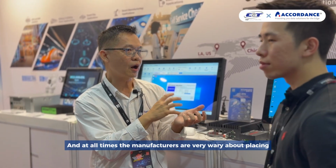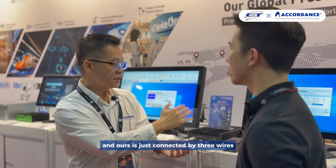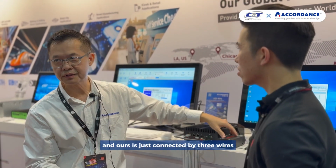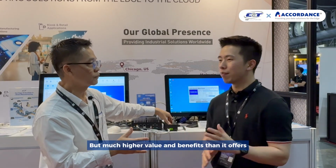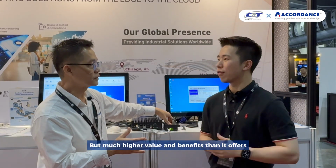And at all times, the manufacturers are very wary about placing your application inside their machine itself. Ours is just connected by three wires, which are the video cable, the mouse cable, and the keyboard cable. That's all. I see, so it's a very simple setup. Correct, but with much higher value and benefits. Yeah, non-intrusive at all.